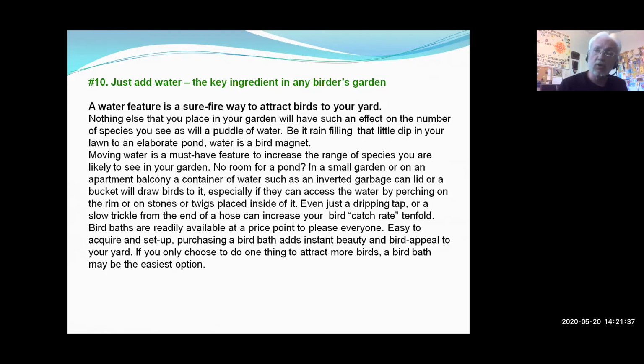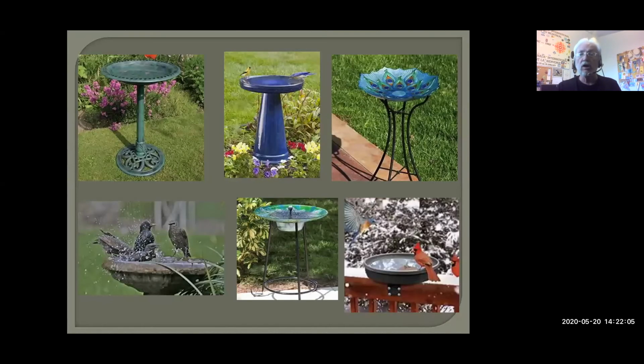You do have to keep your bird baths clean though. You have to flush them out regularly, because they will bring a lot of garbage into the water sometimes, and you don't want, particularly standing water, you don't want to leave it there generating algae and potentially even becoming a place for mosquitoes and what have you to breed. So keeping it clean is really, really important, but water is definitely a must. Here you see some of the different types of bird baths that are available.